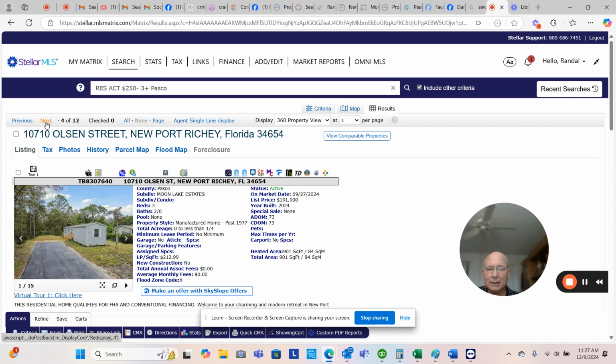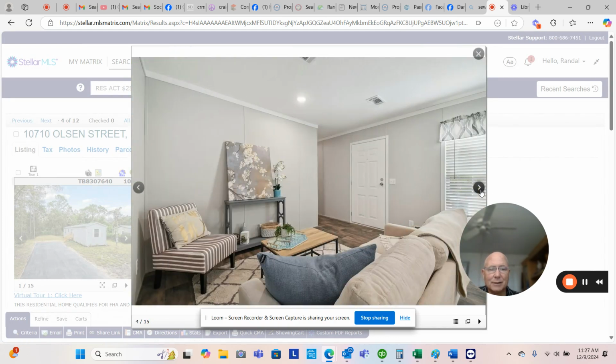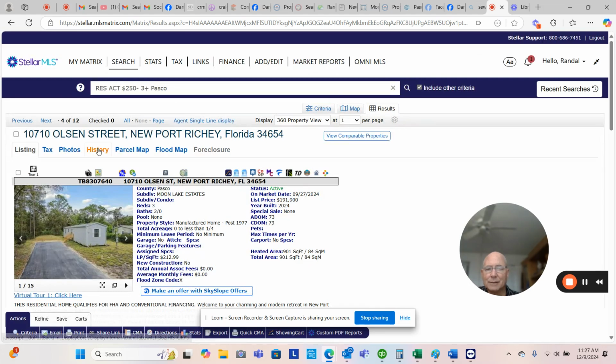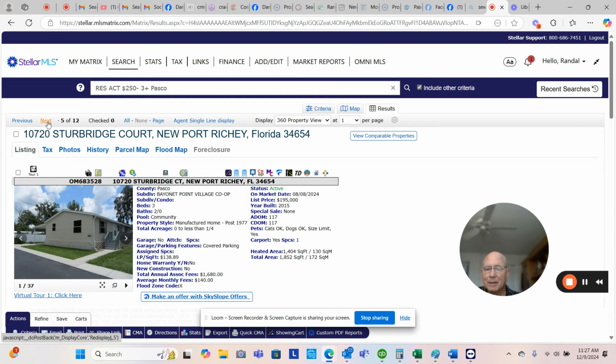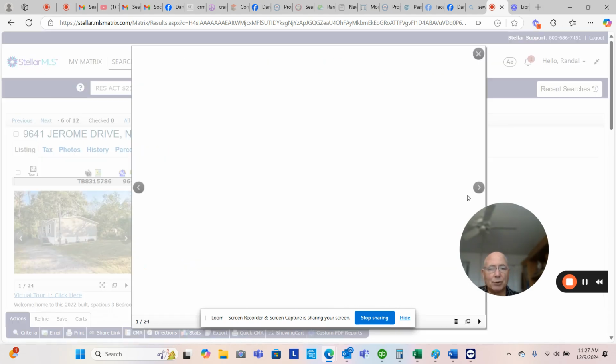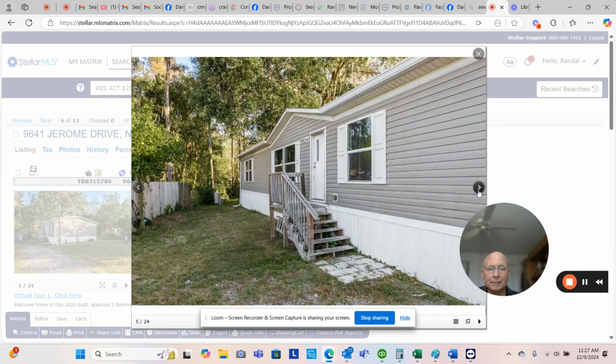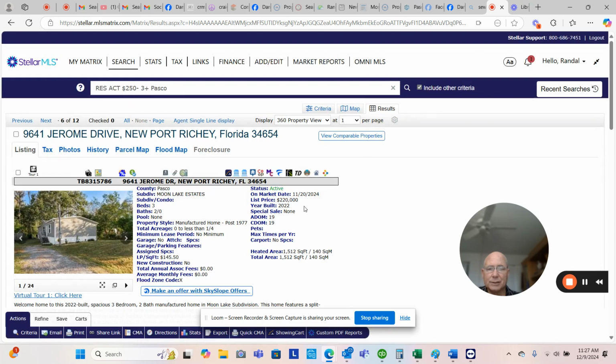Moon Lake. 2024. This is a brand new home. Single wide. $191,000. This thing's only 900 square feet. I suggest there's probably some better opportunity. Moon Lake on Jerome. I think I know this one. Yeah, this is nice-ish. $220,000, $145 a square foot. 1,500 square feet. I think $145 a square foot was the cheapest one.